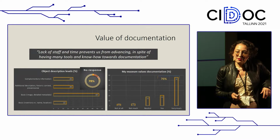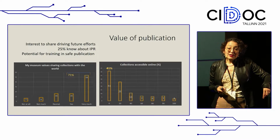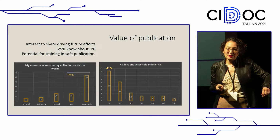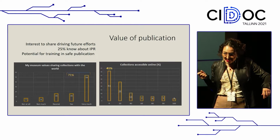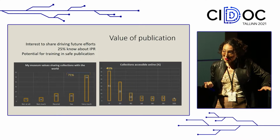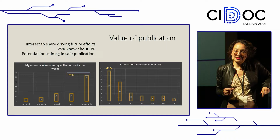Second question on value was about publication. Does your museum value sharing collections with the world? Again, more than half said very much, and the majority said yes. However, when we asked, do you publish collections online? Almost half of museums said nope. Of those that do publish, we see it is actually quite a little bit.